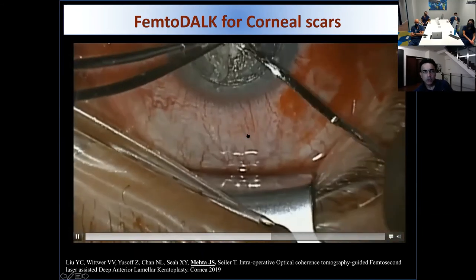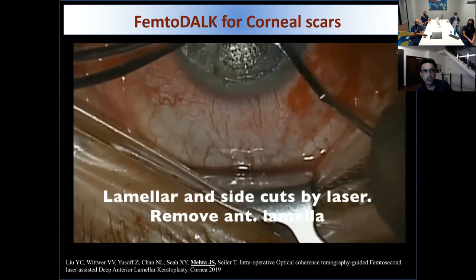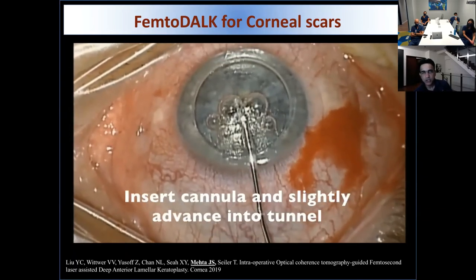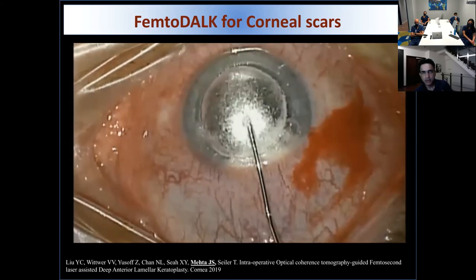So now you just simply peel this back. So you remove the area where there's a bit of adhesion from the surface there. And this is simply removed. Then you just use a cannula. Typically, we use a cannula from Asico. So it's got an opening at the bottom. Then you inject the air, okay, and then you have a big bubble.